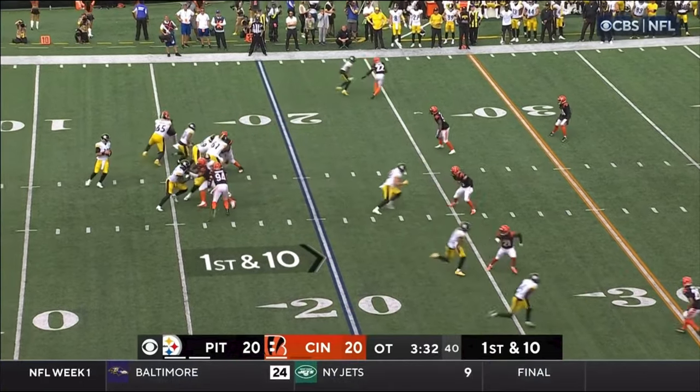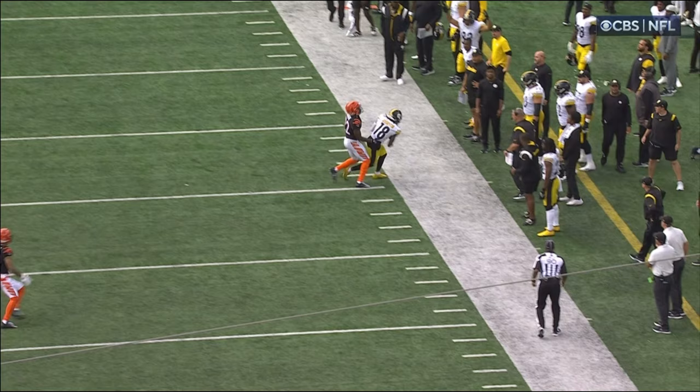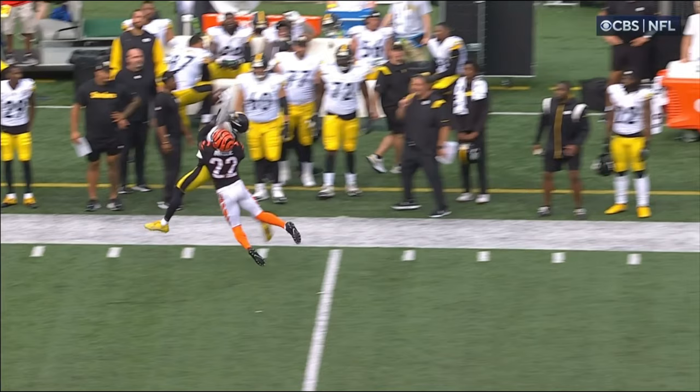Trubisky dials up a deep one. Oh, tremendous Diontae Johnson, but he was along the sideline. They got to discuss it over there. It was a completed pass. The ball will be placed at the 45-yard line.